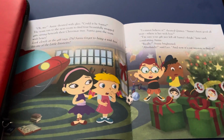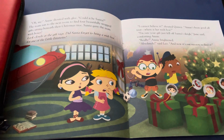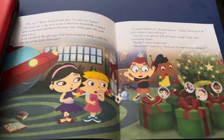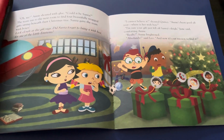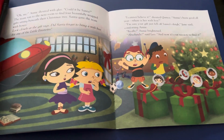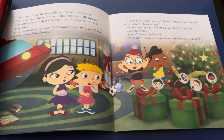Oh my! Annie shouted with glee. Could it be Santa? The team ran to the next room to find four beautifully wrapped gifts beneath their Christmas tree. Santa gave the team wish boxes.